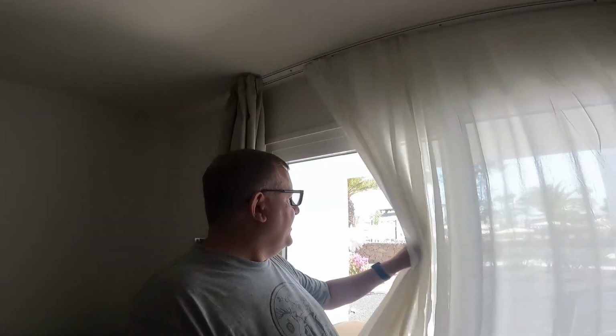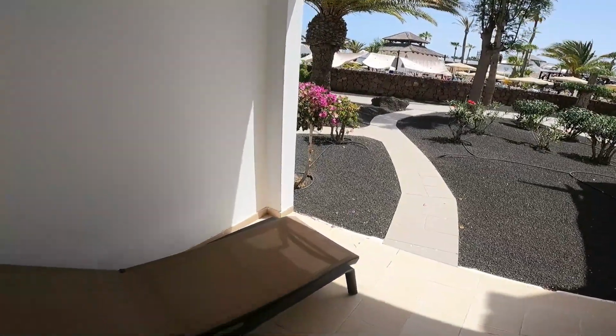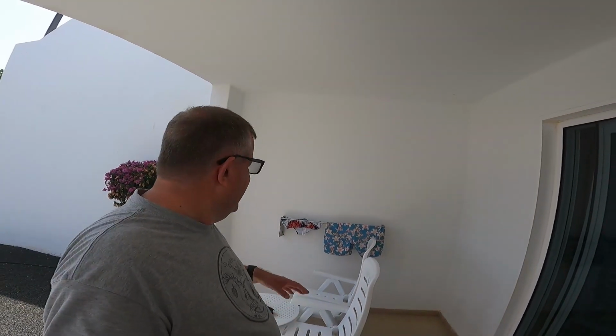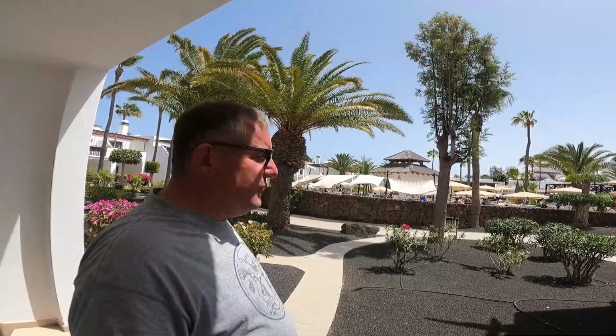Last but not least, I'm going to take you out the front here. Again, you've got a patio door. Just pull the handle up and you're out. So standard in all of the rooms, they all seem to be the same, is you have this one single lounger, and you have two chairs with a small coffee table type thing, and across here you do have clothes hanging to do some drying from your beach clothes. Other than that, there's a really nice little grass area here in front of the room, and it's absolutely fine for what you would need during your stay in this type of resort.